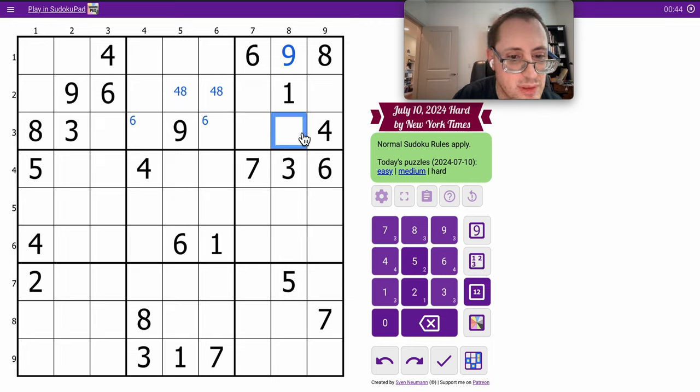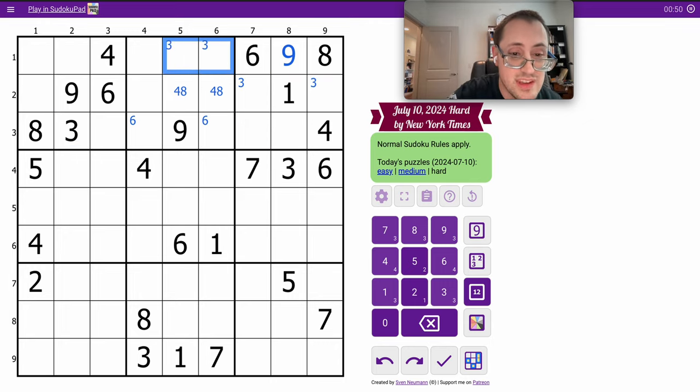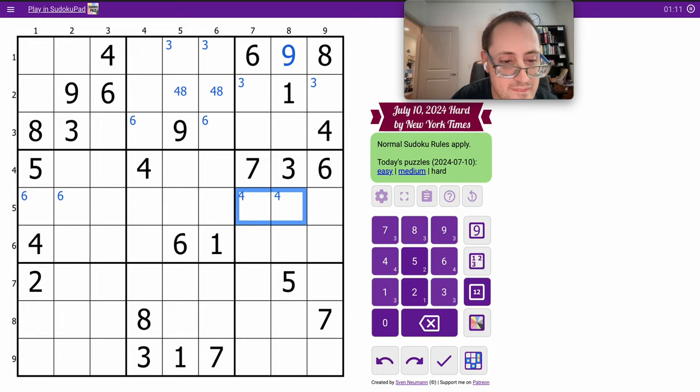See, this can't be three, and these can't be three because of that. So three's in one of those, which means one of these. You notice I haven't even gotten into the middle of bottom three rows yet, or column scanning. These two sixes and that one force my sixes. Those two fours put it there.